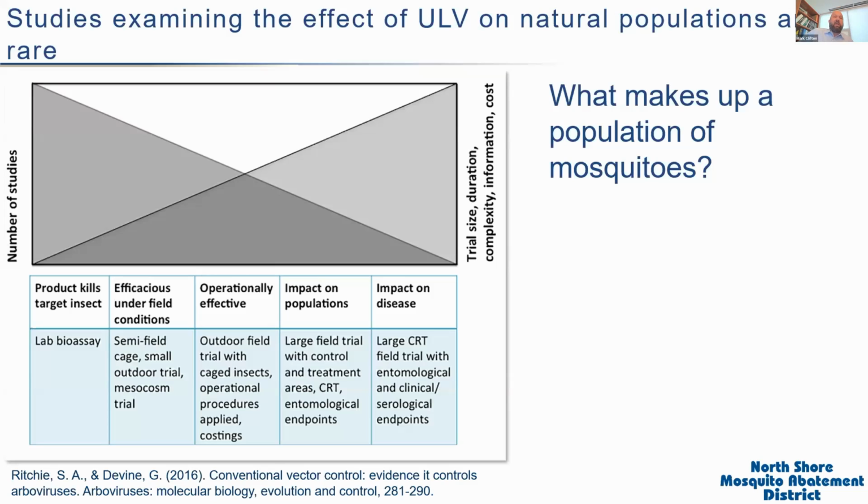So there are studies that have looked at the impact on natural, existing populations, but they are rare. There's really not a ton of them. There's a lot of studies that look at the effect of an insecticide on an insect in a laboratory. There's a variety of studies that look at cage field trials, especially in our field. But when you start getting out towards an impact of ULV or a treatment on a whole natural existing population, or even the impact on disease or disease transmission, those studies are much more difficult, and so they're much rarer. And so this whole line of research really started because we wanted to understand what our ground-based ULV approach was doing to a natural population.